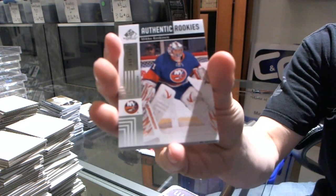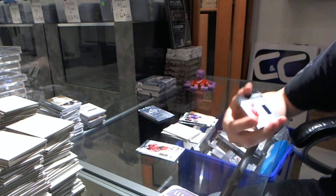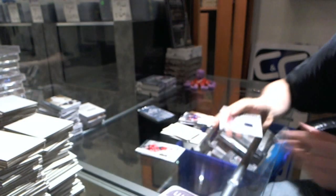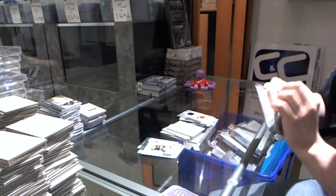Rookie 699 for the New York Islanders, Mikko Koskinen. We've got an authentic fabric silver numbered 100 of 100 for the Columbus Blue Jackets, Antoine Vermette. Final pack, box 10.